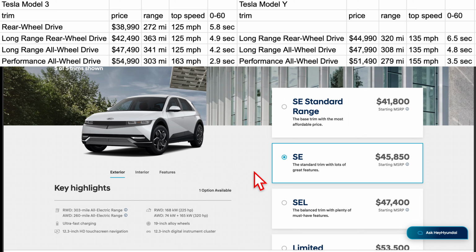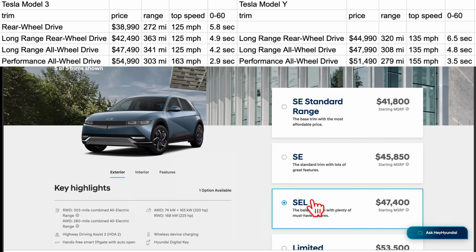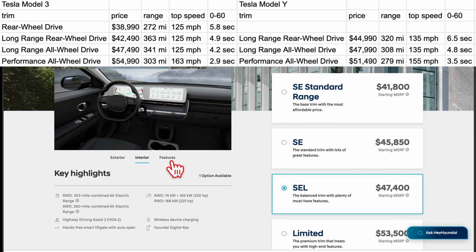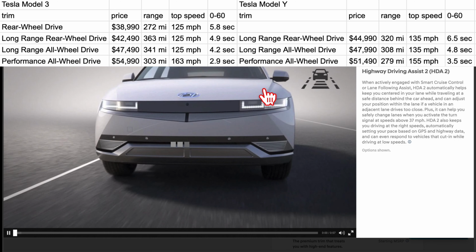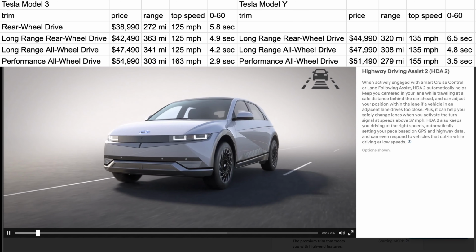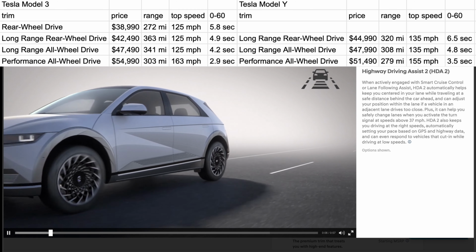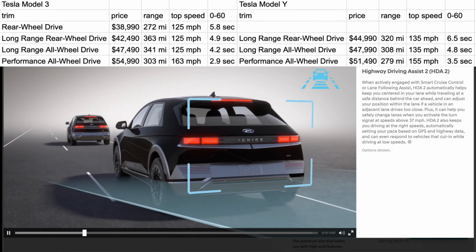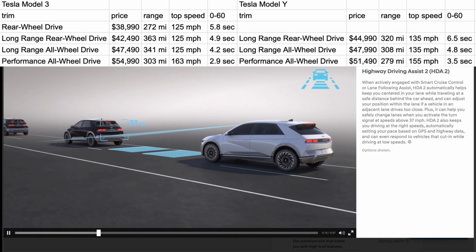The problem with this is, for the price of the all-wheel drive Tesla, we only get 260 miles out of this. So I would want to say, hey, get the Hyundai, because I really love the interior. I truly, truly do. It is awesome in here. But the problem is, it's just not there in terms of price to range to rear-wheel drive or all-wheel drive configuration on what I would like. Sorry guys, I just can't recommend it, but I really, really do like this vehicle.